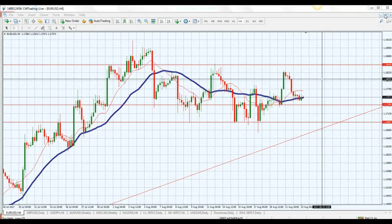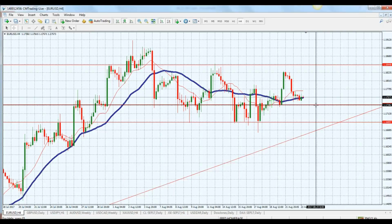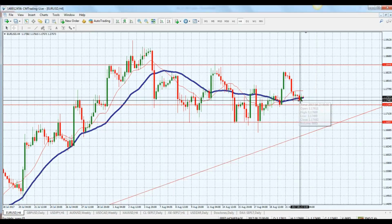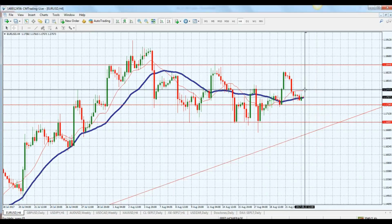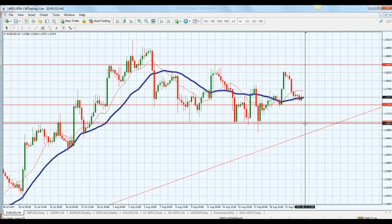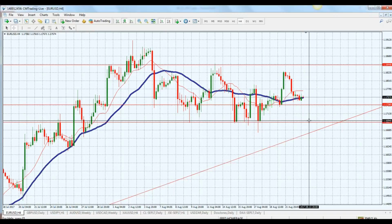So we're looking here at the Euro USD, and it's flatlined at 1757, 1760-ish level. We've been in a very tight range the last day or so. Ultimately, we are trading within this range. We're in the middle of that range. We've got to really break out on these upper limits or the lower limits.